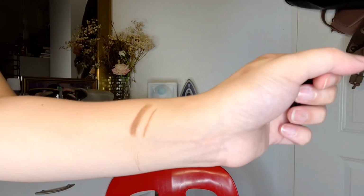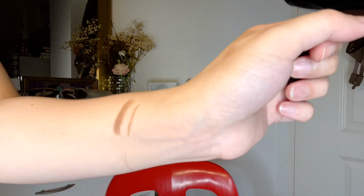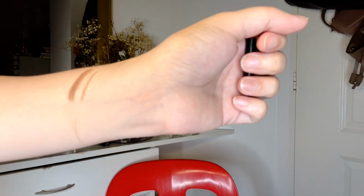Meron din silang parang angled na applicator. Ayan. Ang hirap. Light brown siya, tapos parang meron siyang tint of gray, grayish. Meron siyang tint of gray eh. So, let's see how it pays off sa kilay ko.